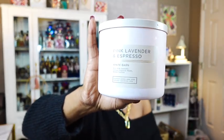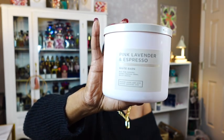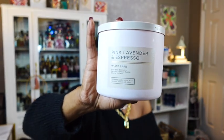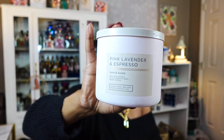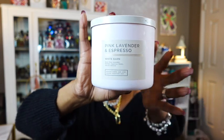I did pick up just one in this year's packaging. Looks totally different. I don't think it's a part of the White Barn line this year. It's in a brown wraparound, so I do have one, but I do have like a crate of these left. So I do enjoy this candle.